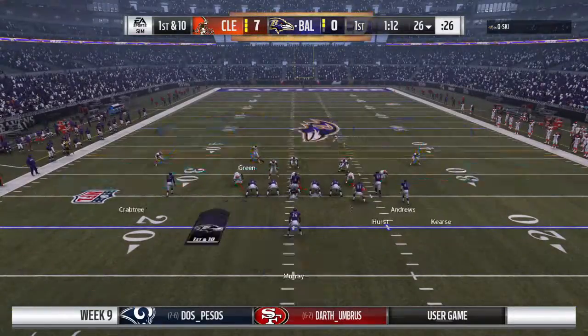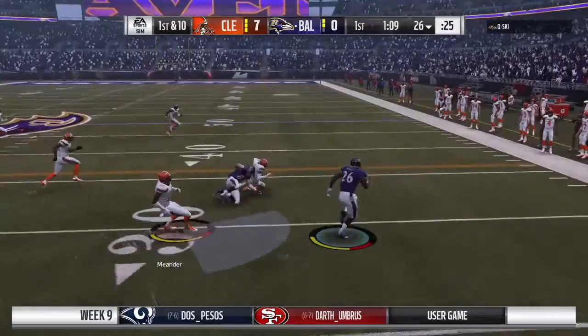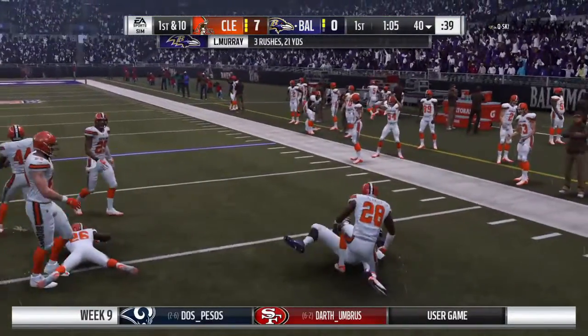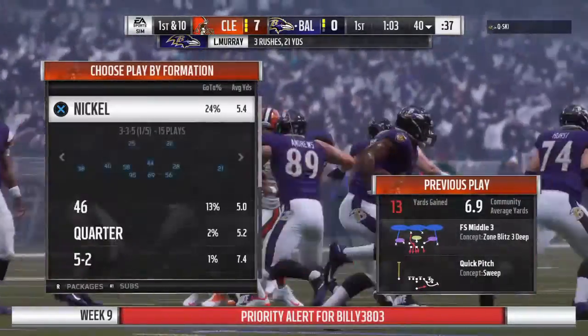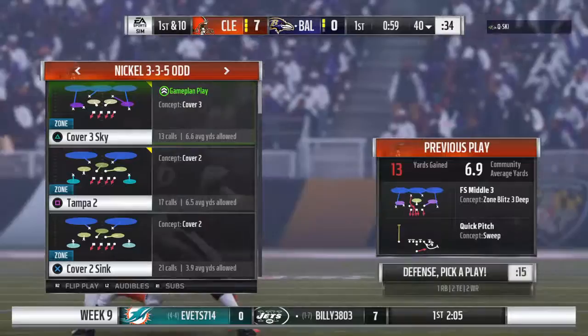Jackson and the Ravens come up now 1st and 10. They begin the drive with a run by Murray. They find some open field here. And he takes us up to the 40-yard line before being corralled. Give him 13 yards on the opening play of the drive and also give him a first down.